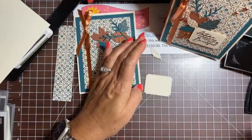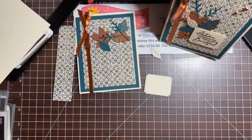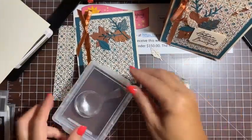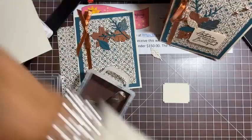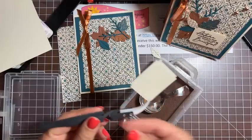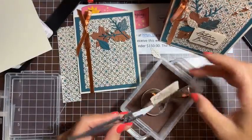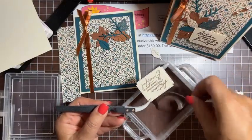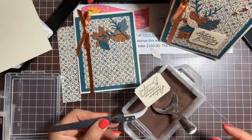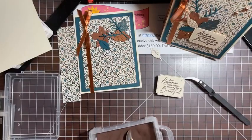All right, Versamark going in the middle here. And then I've been really wanting to use the copper embossing powder. This is probably the first time I'm using this too. So that's fun. Finally getting into the copper. Let me pick this up. Here we go. And we'll just throw a little bit of powder on there. And you can see I missed a little bit over on this side, so I like to give it a second. I think that looks pretty good. And then we're ready to get the heat gun out.